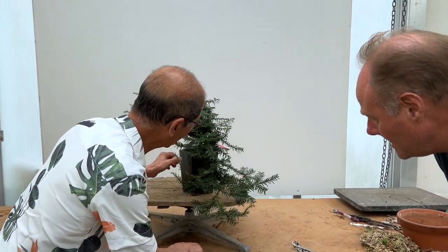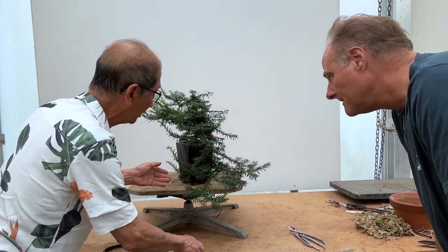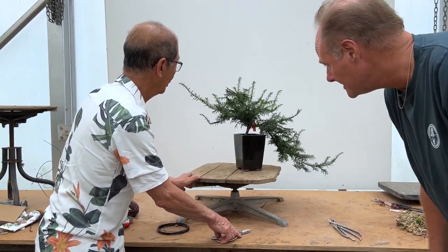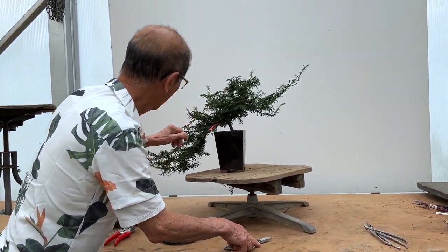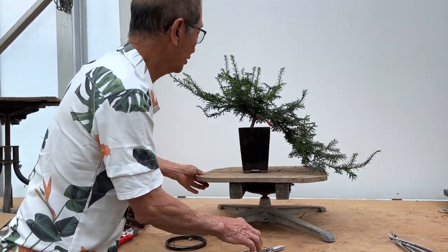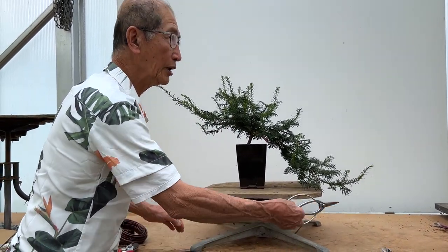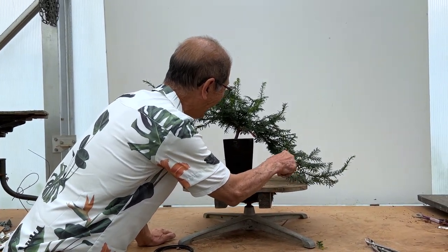Indeed. Personally, I would decide. The cascading bit, the pad is very nice. It's like a big long pad. I would first decide on which was the front. What would you say is the front? Personally, I would say that was the front. And then I would prune things back a little bit so you could see the ramifications. No, please lead on.